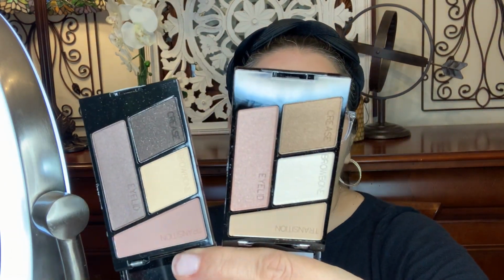And I think it's the same formula as these little ones, because they do call them the color icon line, okay? And this says color icon as well. But they've gone ahead and put it in little mini palettes instead of individual eyeshadows. So again, for an everyday look, quick out the door, I like neutrals. I like browns, beiges, a little bit of a plummy color. So let's go ahead and apply.